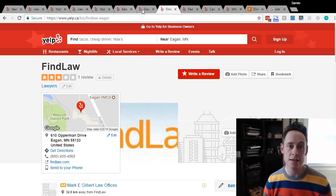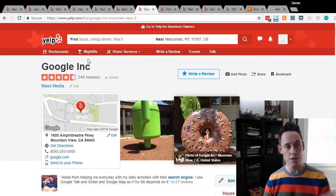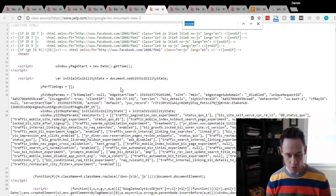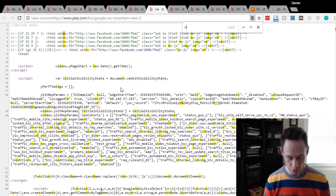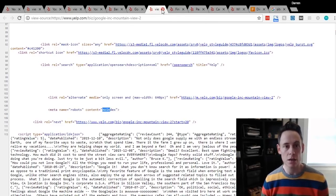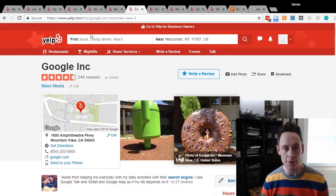Here's another example. FindLaw. FindLaw has some listings. Google is another great example. Google has a listing on Yelp, but it has been removed as well. You can always just check if it's been removed. If I do a Control F for no index, there it is. So this Google listing's been removed too. And that makes sense. Google's not like a real local interaction type company.